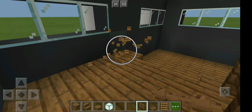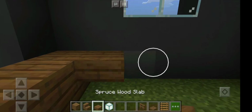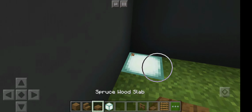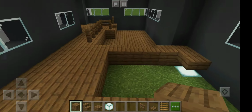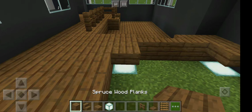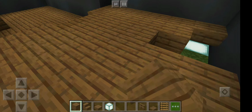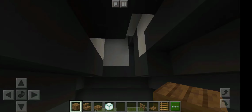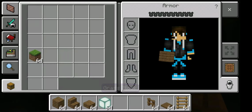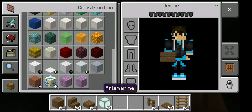We have this little area right here, and this little walkway, I guess. Looks like this video is going to be a little shorter. Now we need to work on this area up here, don't we? Yeah. You know what I say? Nah, I think I'll go with the first idea.